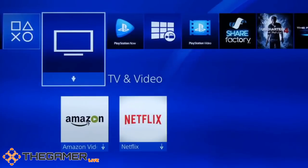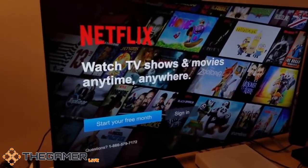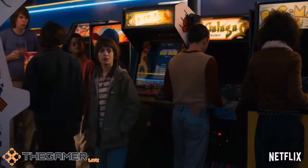The PS4 Pro has a number of streaming apps that support 4K viewing options. One of the most popular is Netflix. By upgrading your Netflix package, you can enable the option to view 4K movies and shows. Netflix has a specific collection of 4K titles for streaming. This includes almost all of their original content like Stranger Things, The Ranch, and House of Cards.